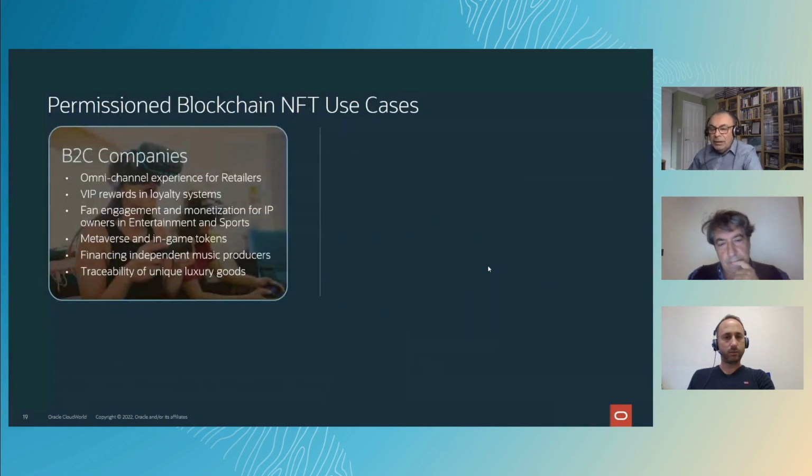Now, we've seen a lot of interesting use cases coming up recently since we've announced our NFT support earlier this year. In B2C companies that interact with consumers, like retailers, for example, creating a digital NFT that's essentially an image of a particular physical object. So that enables you to create omni-channel experience in the retail world, VIP rewards, fan engagement, metaverse use cases, traceability of luxury goods, could be jewelry items or other things.